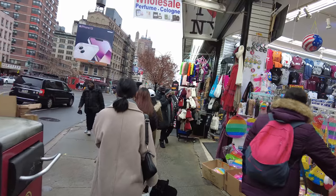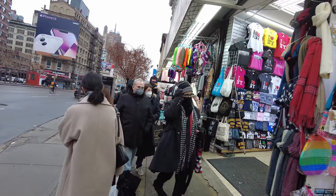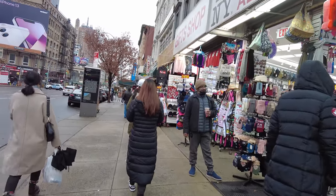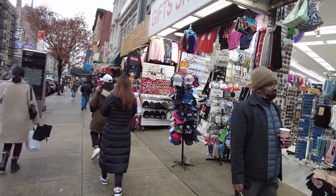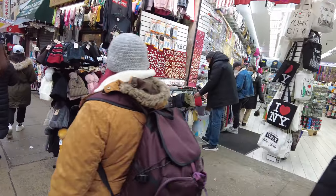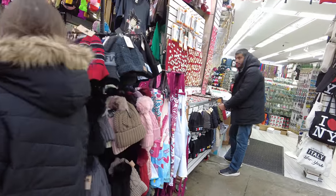Chinatown is also a great place if you want to get souvenirs, because they've got great prices on some of this merchandise. 3 for $10 baseball caps. They've also got 2 for $10 over here, kitchen aprons and hats.